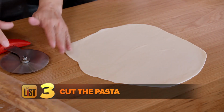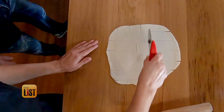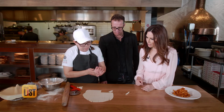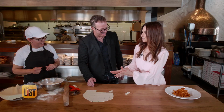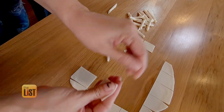And now we show how to cut the pasta. Using a pizza cutter, cut the edges off, carefully cut squares into the dough, and roll each one in your hand. Can I try one? Perfect. Not as good as yours. Your pasta will only take around 12 minutes to cook.